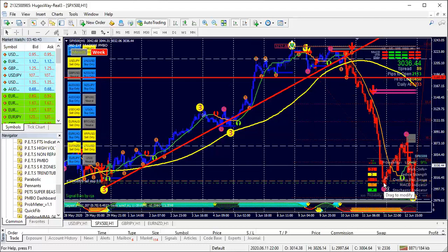The trading system may not be perfect. Nothing in investment, nothing in business is 100% guaranteed. Of course, trading is risky. Results will vary, of course, depending on the trader, what they're looking at, the time frame, and their experience.